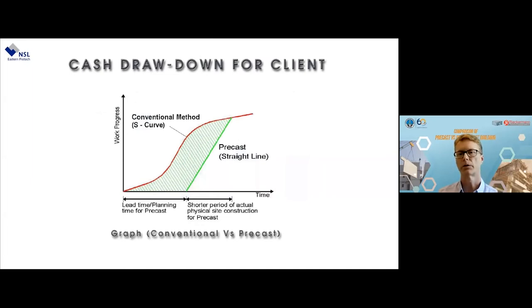Cash. This is from a developer perspective and from a contractor perspective as well. It goes for both. When you build with a conventional system, you follow the S curve in terms of cash drawdown. You're starting work early, but the progress over time is quite slow, but you're drawing down the cash very early because your structure starts faster, but then progresses slower. When you use precast, you have a lead time for planning and then a very quick implementation time. And that's where you only start to draw down your cash much later. So this is a significant benefit for both the developer and contractor, as I mentioned. Very, very significant.